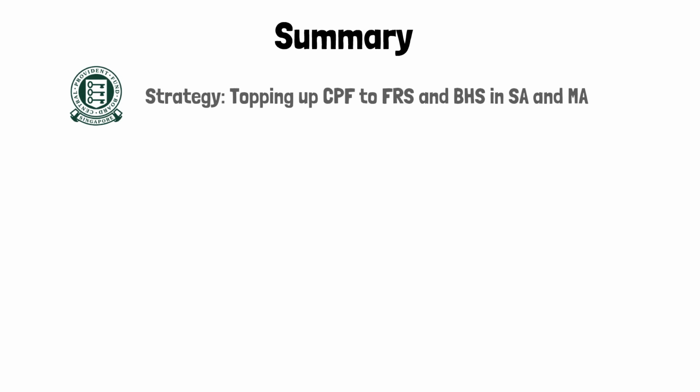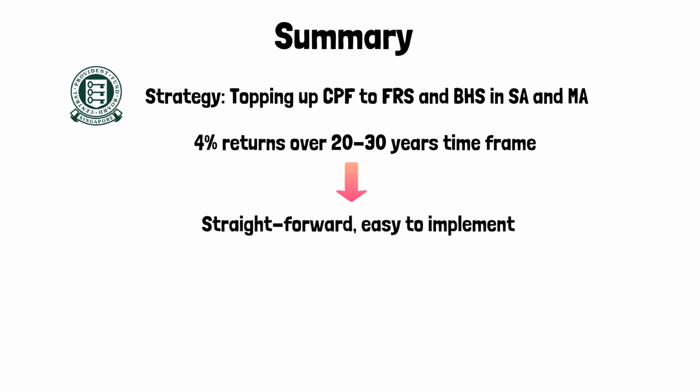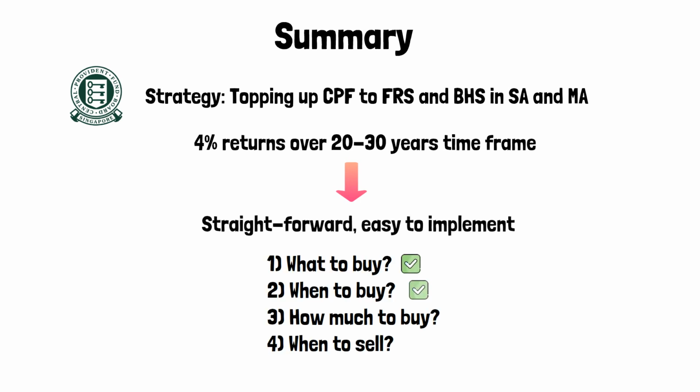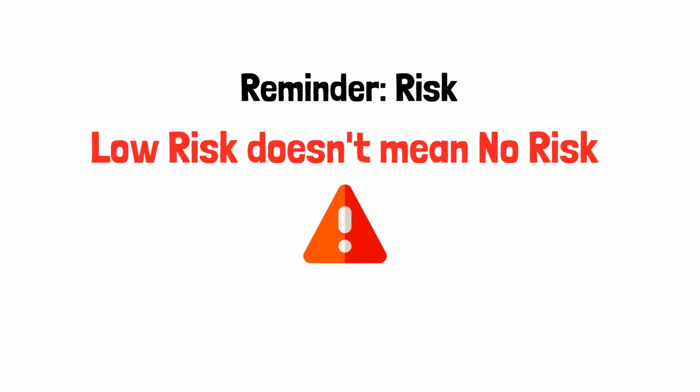To sum up, for me, I see the strategy of topping up CPF to hit FRS and BHS in SA and MA as an investment plan which aims to give me 4% returns over an extended period of 20 to 30 years time frame depending on when you start. It's straightforward and easy to implement as there's very little ambiguity in deciding what to buy, when to buy, how much to buy, and when to sell. That said, as a reminder, low risk doesn't mean no risk. Like any investments, CPF top-ups come with risk. At the end of the day, you have to decide if the risk is commensurate with the potential reward.